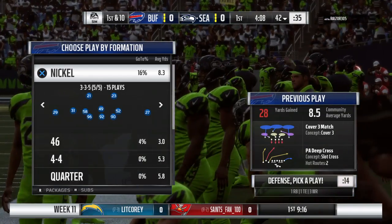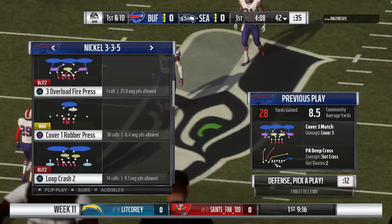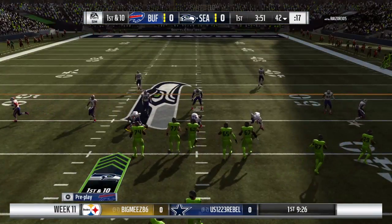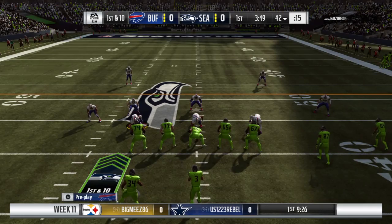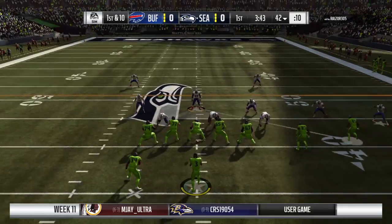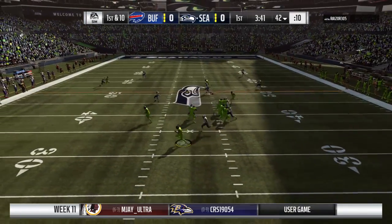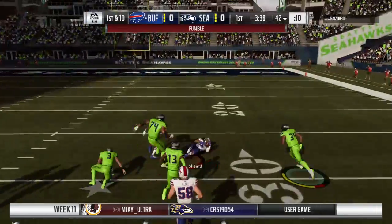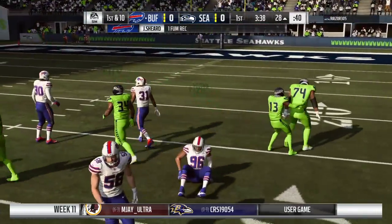A really good pickup of 28 yards. One play has him up past the 40 already, and another 1st and 10. Throwing now, Wilson on 1st down. Wilson hit, it's loose, it's out, fumble, and the Bills have recovered.